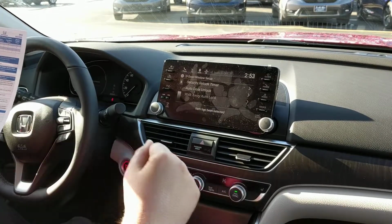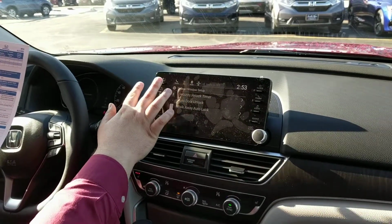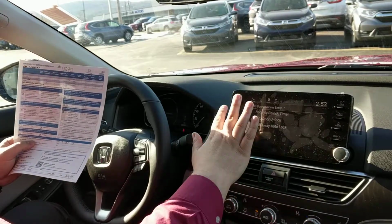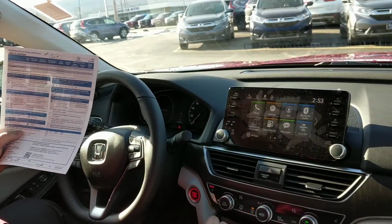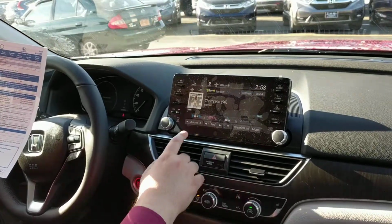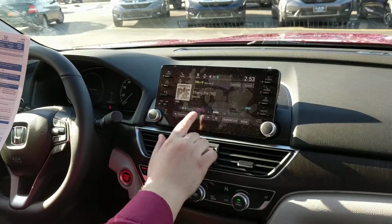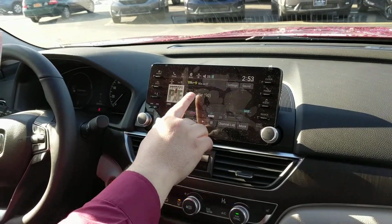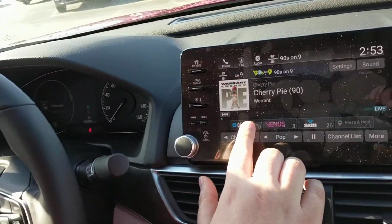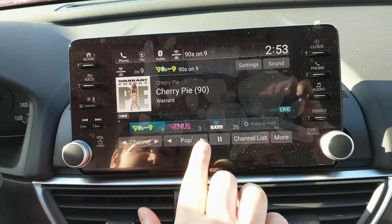Now, you did have a couple of presets that you wanted for Sirius satellite radio. Now remember, you get that for 90 days free. If you want to continue with it, they will contact you. So I'm going to hit the home button. Remember, if you get lost, go home. You're going to hit the Sirius radio. You have a couple that were already preset for you, but you said you wanted 90s on 9. So say you wanted this one and you wanted it to be right here. You press and hold. It'll actually change it for you, so you're all good to go.